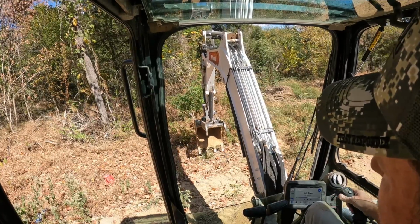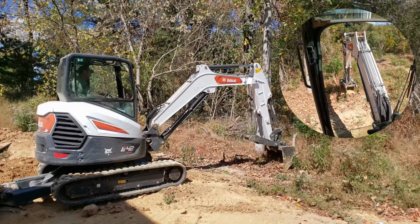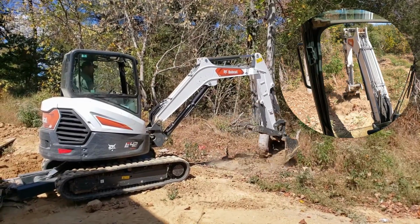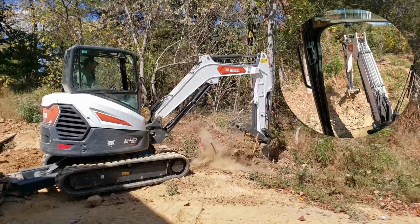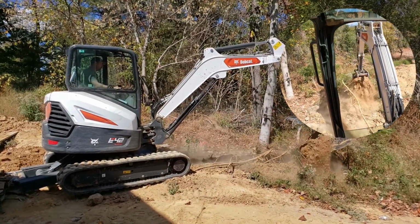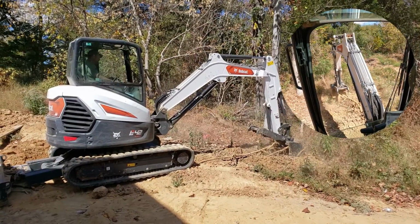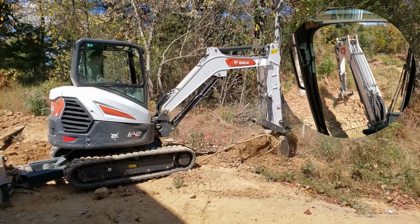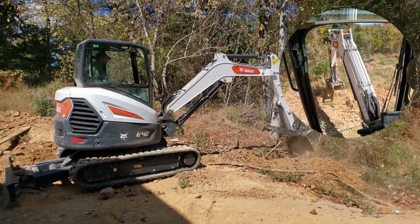All right, so now I'm digging for our hydrant. We're gonna get it as far out as we can because they got a bunch of grading to do here. So hopefully it'll be far enough out of their way. So I'll dig this trench and we'll check back in.